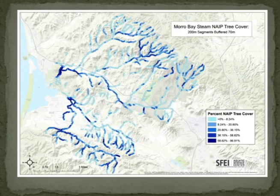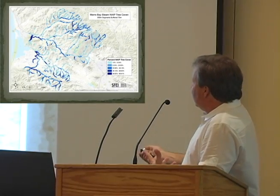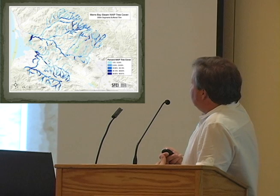What we were able to do with aerial interpretation of tree canopy then was also to put it into categories to suggest the amount of tree services or functions that are being attributed to those drainages in those various areas. So we can start to get toward binning our information for future use in our development of assessment tools.